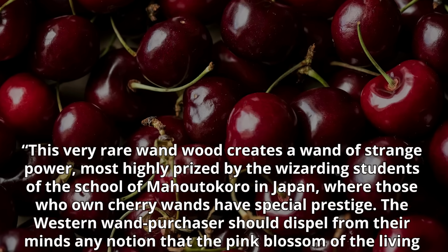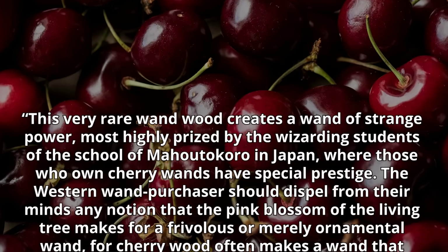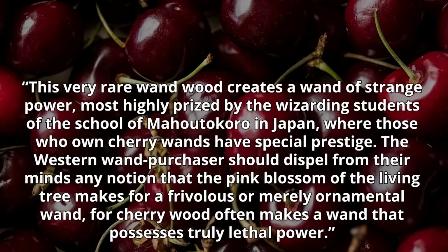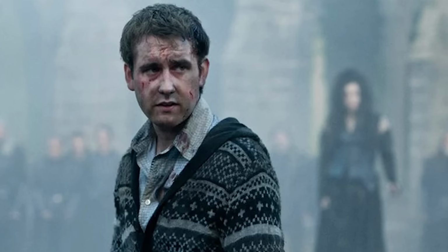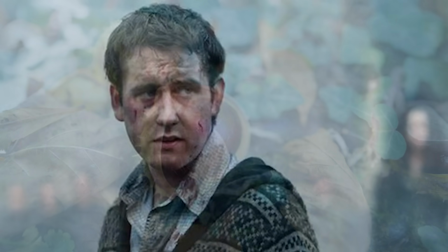The Western wand purchaser should dispel from their minds any notion that the pink blossom of the living tree makes for a frivolous or merely ornamental wand, for cherrywood often makes a wand that possesses truly lethal power. Known cherry wand owners include Neville Longbottom, Gilderoy Lockhart, and Albus Potter."